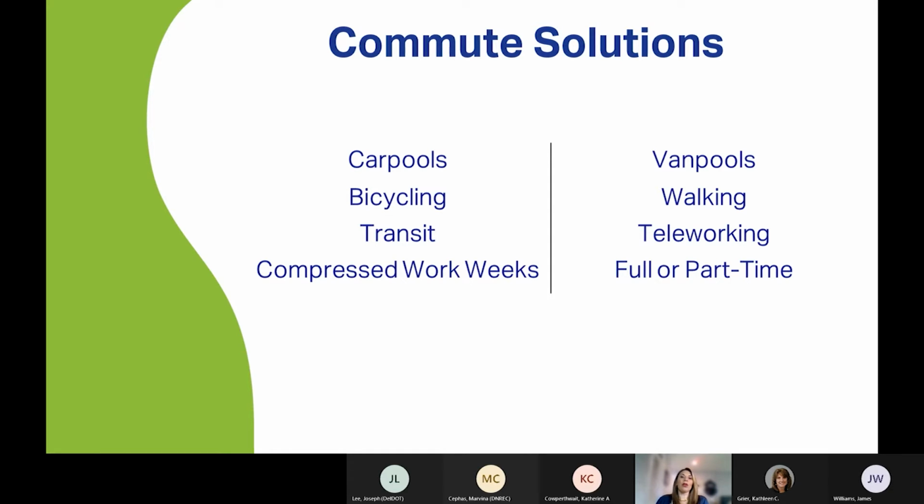Van pooling, we do work with Commute with Enterprise to help establish van pools at specific sites. And teleworking, so many of us are still working from home. If you are working from home, even if it's only a couple days a week, that is considered a clean commute because you're not even getting in a vehicle to go anywhere. So remember that if you're doing any of these, we recommend that you do register for Delaware Commute Solutions so you could utilize the benefits that our program offers, which I will go through. And this is available for anybody who is working full or part-time. Next slide, please.